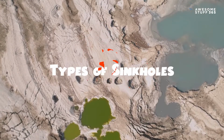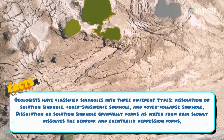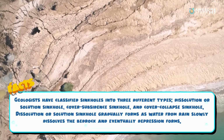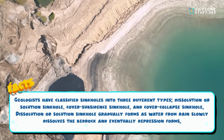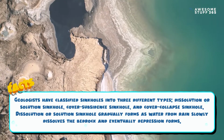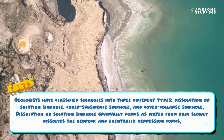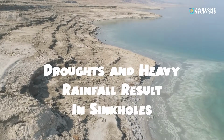1. Types of sinkholes. Geologists have classified sinkholes into 3 different types: dissolution or solution sinkhole, cover subsidence sinkhole, and cover collapse sinkhole. A dissolution or solution sinkhole gradually forms as water from rain slowly dissolves the bedrock and eventually a depression forms.